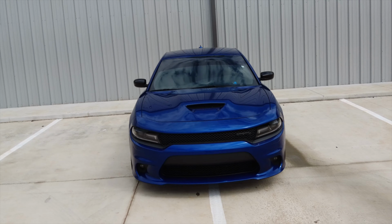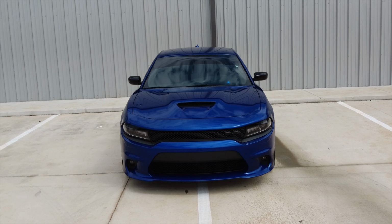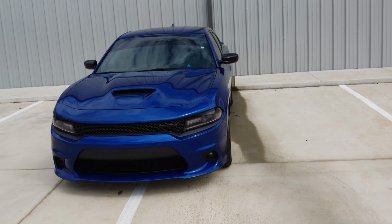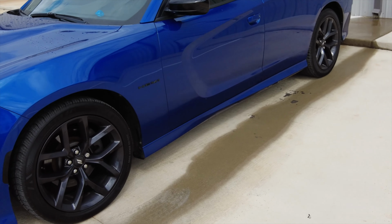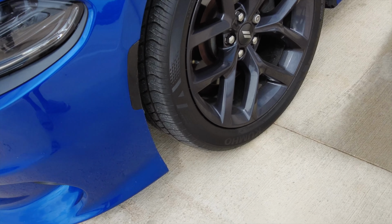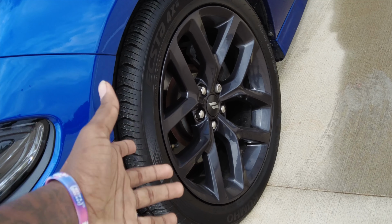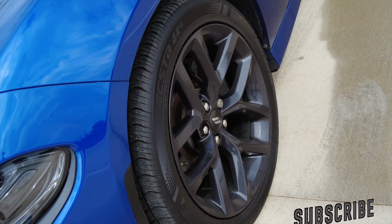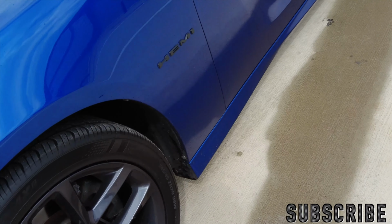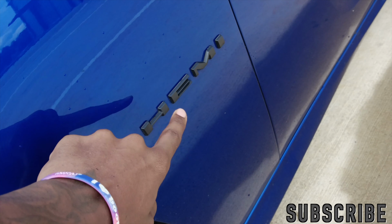So in the video, I'm gonna go ahead and start off with five things I don't like. Number one, I know most people are like, but me personally, these rims, for example, are the worst rims Dodge could ever make. Because first of all, this ain't a Hemi, right? It's a V8, no V6, big boy.